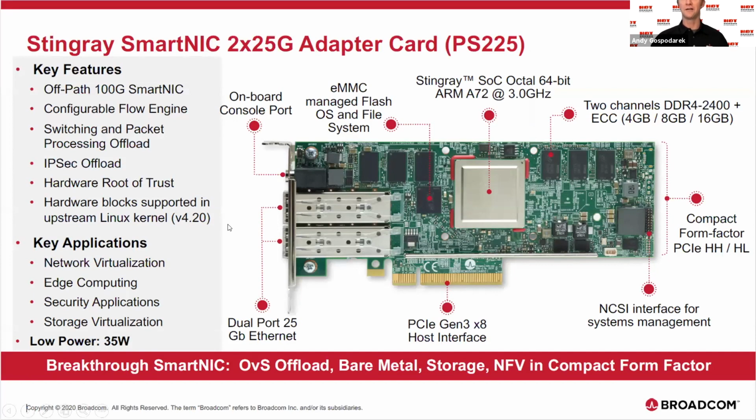So yeah, I'm here today to talk about our Stingray. I won't say SmartNIC card in particular. Sometimes we call it an SoC, sometimes we think about it as a NIC in particular, but it's a pretty cool piece of hardware in my opinion. One of the biggest things I like about it is that it's an open platform. So we have the opportunity to use fairly common architecture. It's got 8 ARM cores on it, A72s at 3 gigahertz.